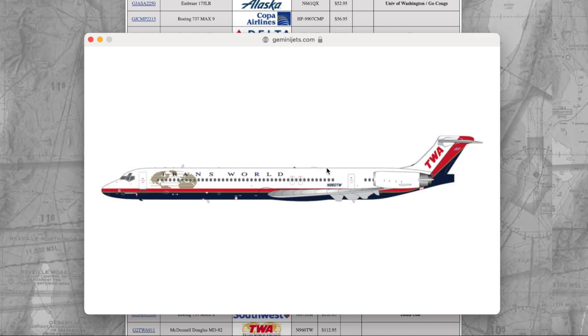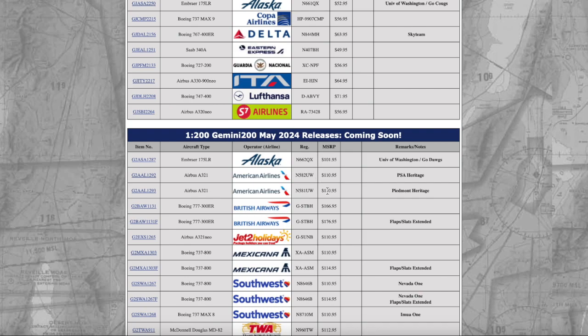So here is the TWA MD-80 looking very nice. And that aircraft, of course, is registered November 960 Tango Whiskey. Same registration as they did in 1/400 scale. And yeah, the price is $112.95.